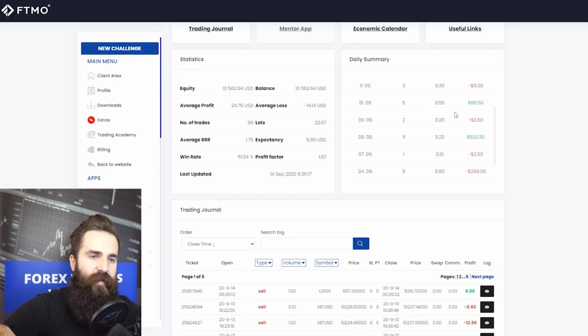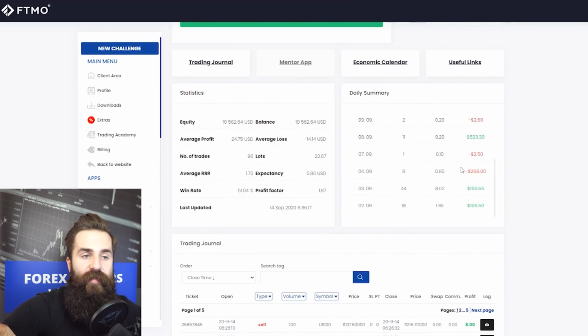In the daily summary, the profits are still quite nicely distributed across all days. I mean, on this day and on this day you can see that quite high volume was being opened, but still without these profits this trader wouldn't be able to reach the profit target since there is a loss on this day right here. And even though it is quite high volume, you can see that it is distributed across many trades, at least in this case, but not really as much as on this day. So I guess that it is still quite nicely distributed.